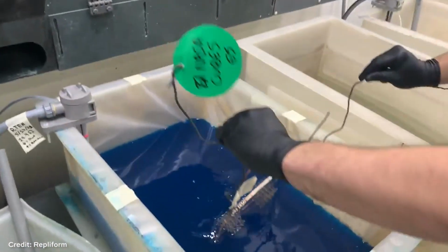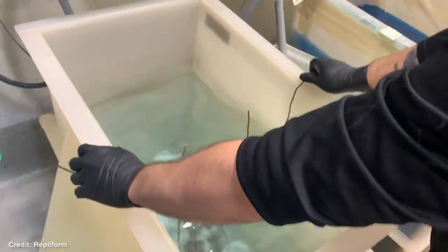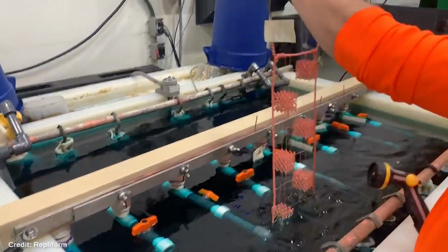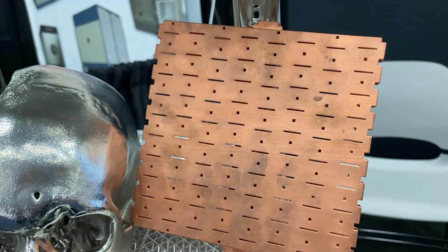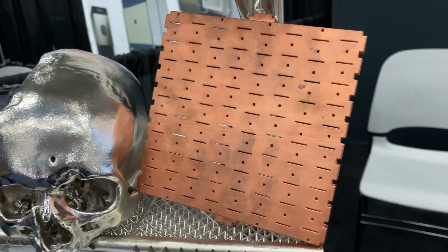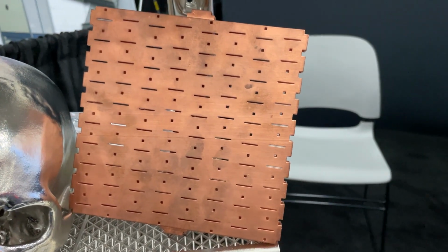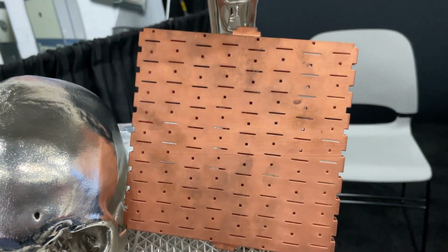First, there was an electroless nickel plating process that had to be applied to make the part conductive, and then they were able to electroplate it with copper. So this slot array antenna has a layer of copper on the outside that's about 50 microns thick. On the inside, it gets down to 5 microns in some places, but just that thin film of copper is enough to let this plastic print function as if it is a solid piece of metal for this application.